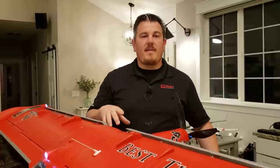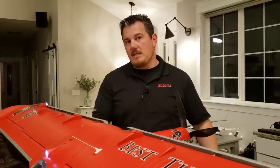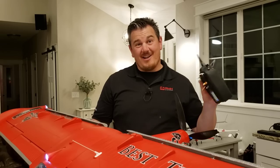So when you watch me fly this, don't just assume you can jump out and get this thing. Safe will help, but it's going to help you get it back to the ground in one piece, maybe. You also have to turn safe on.